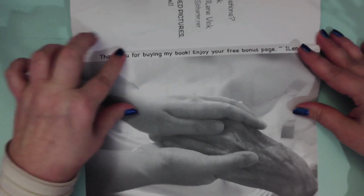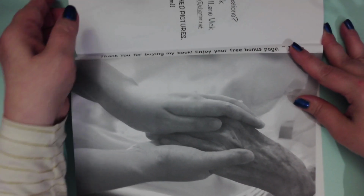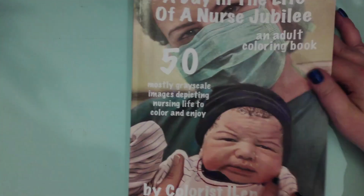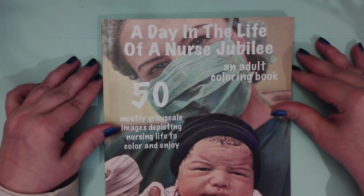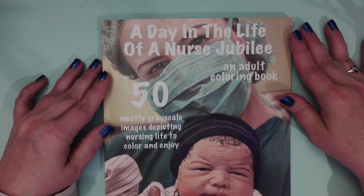And another reason I became a nurse is because the Bible says, whoso giveth a cup of water in my name giveth it unto me. And we give out a lot of water when we're giving out medication. So, there you go, guys. There's my beautiful, realistic, grayscale coloring book. Made by request from me. So that was really nice, Eileen.